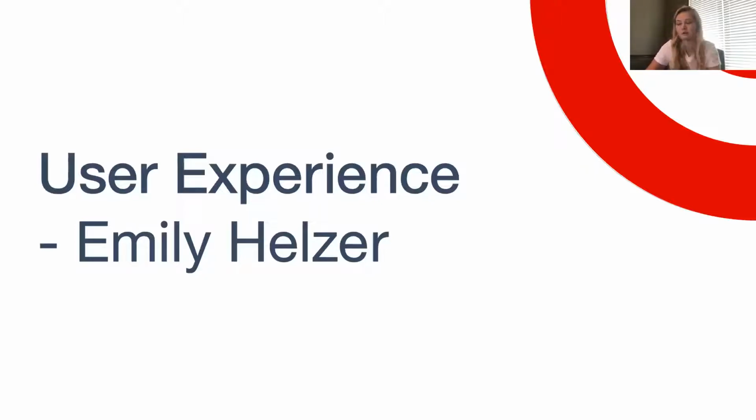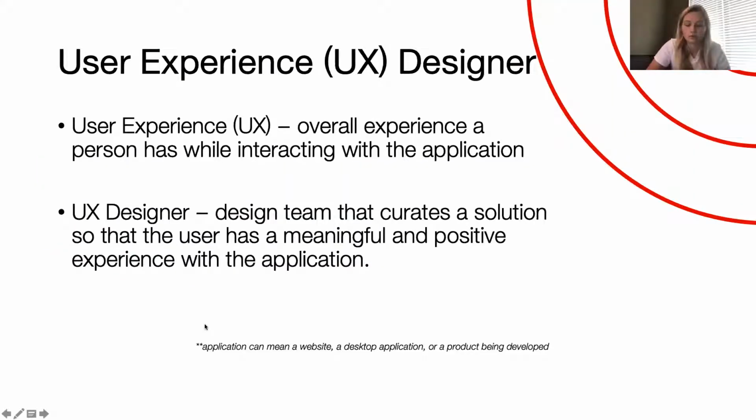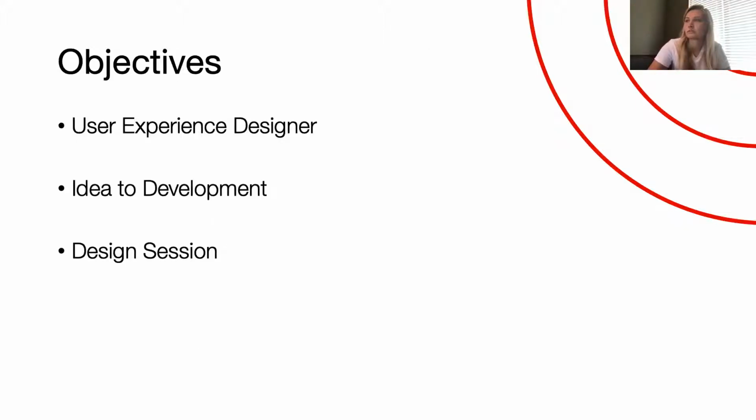Today I'm going to be talking about the role of a user experience designer and why it's important. We will also talk about how a product goes from an idea into development. And lastly, we're going to do a little interactive design session where you will all be business partners, and I will be the user experience designer.